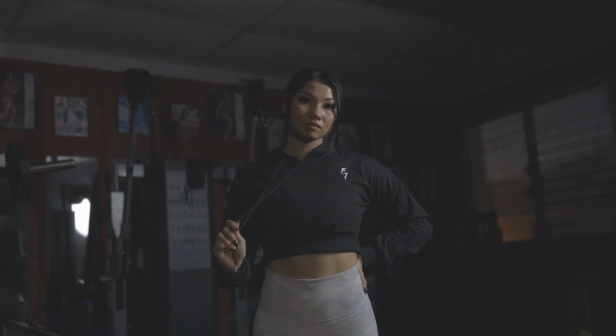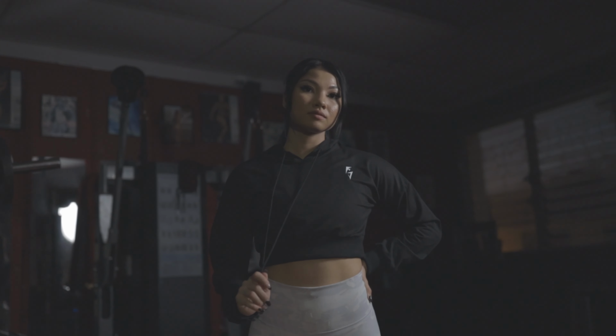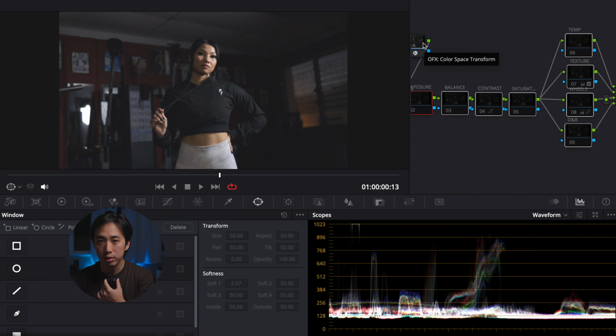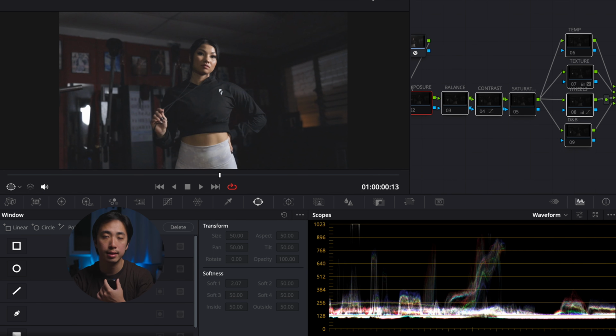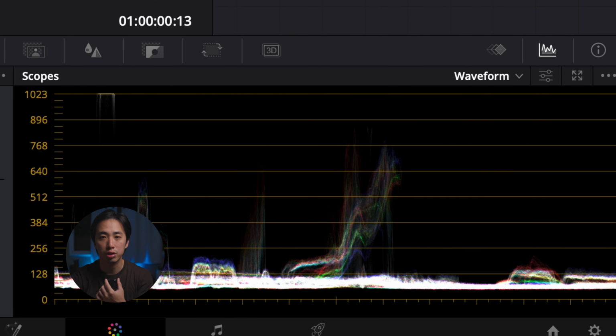Real quick, this is what it looks like without converting log into Rec 709. For those of you that don't know what Rec 709 is, it's the color space that most broadcasts and TVs show that matches natural color. There's a lot of darks and shadows in this shot, so the waveform graph that you see here is going to be closer at the bottom.